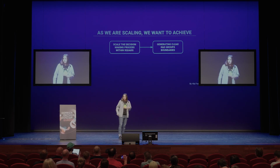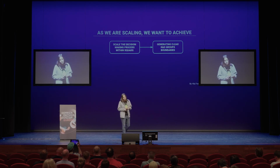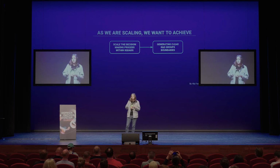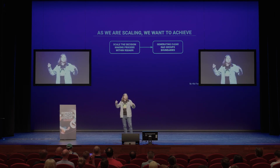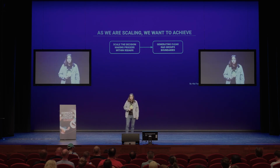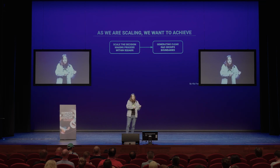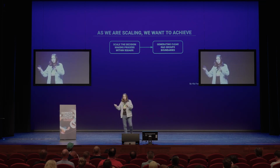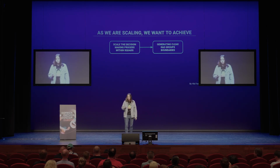And as we are scaling, we want to achieve some things. Like I said, we are almost religious about empowered teams. And we actually want to scale the decision-making process within the squads. As the company grows, we're starting to see a lot of situations that need architectural decisions, and we wanted to keep this in the squads. So to enable this for the squads, we understood that we need to generate very clear boundaries between the R&D groups that are forming.